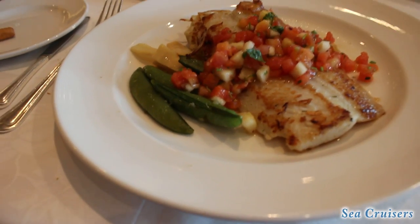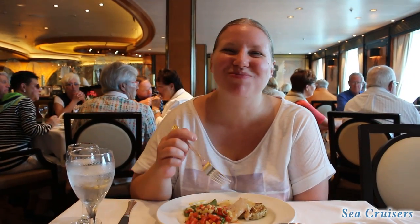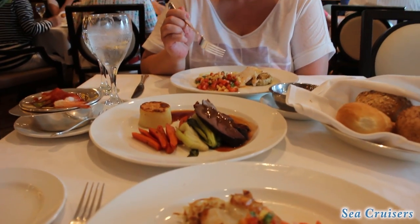Did you have anything else coming? Lamb and fish. Not lamb. Duck. Fish and duck. Ooh, okay, let's get into this. So here's my fish. It smells very flavorful. Tell us how it is. Hot. It's very hot. The food's hot, which is good. Lots of times the food in the dining rooms sits around and gets cold. Is it good?